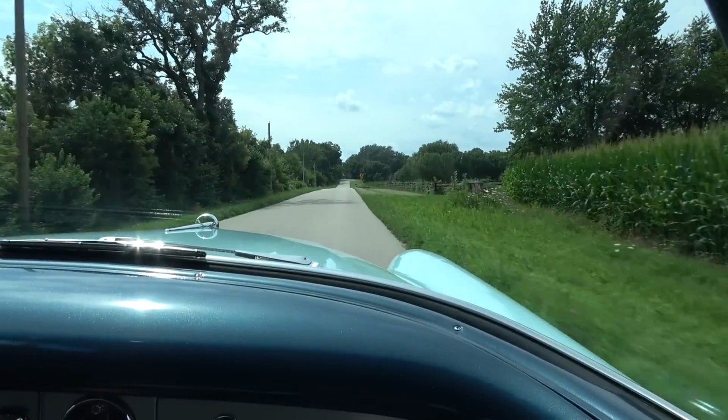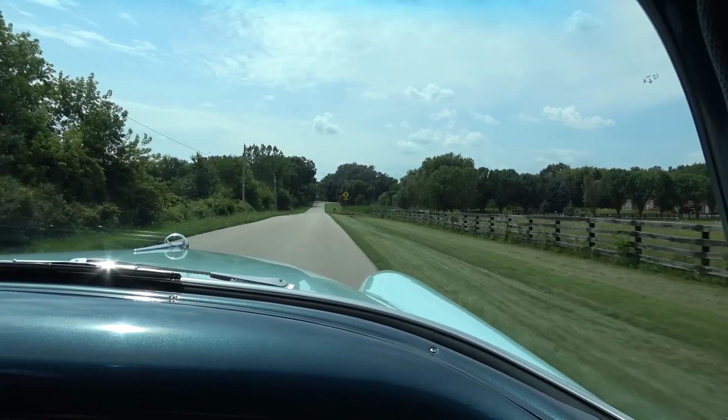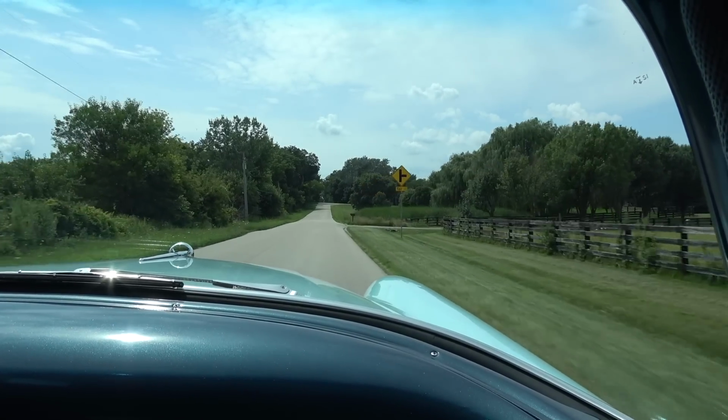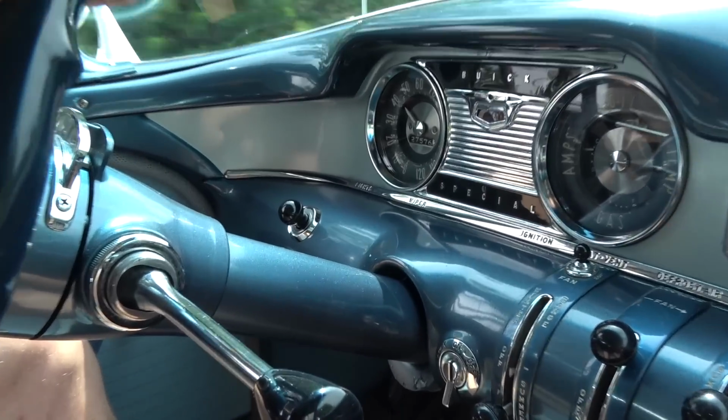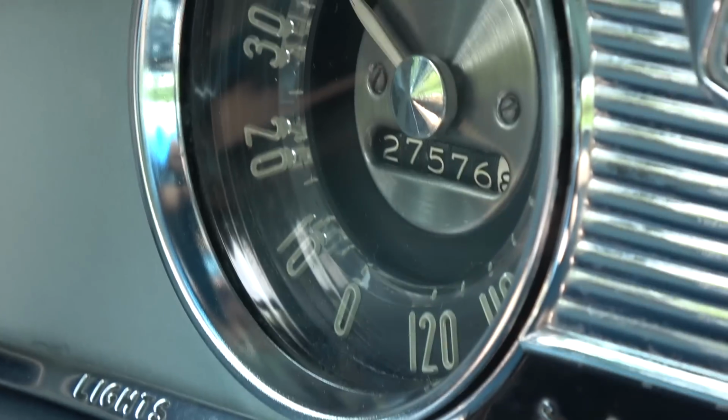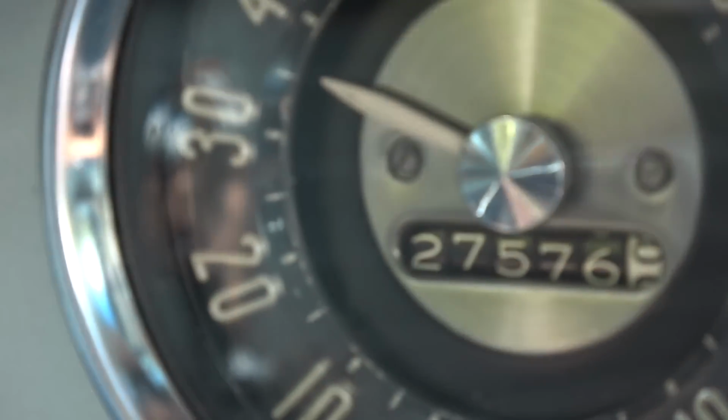So one question people are going to want to know, what do you want for this car? I want $29,500, which is a steal. $29,500, okay. I gotta make some room. Got it. It could be yours. Let me just show you this. Let me just show the mileage too. Show it from there. Let me just get a little closer. There we go. That's crazy.